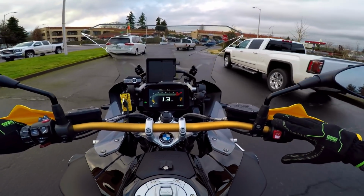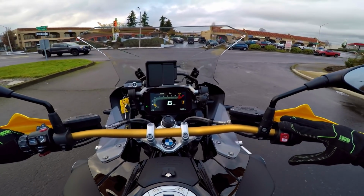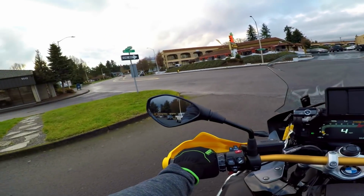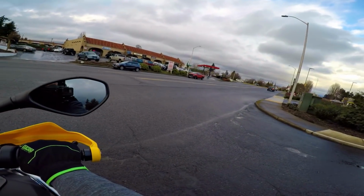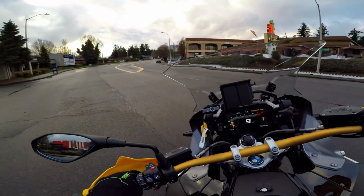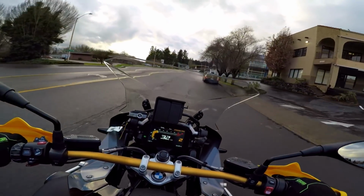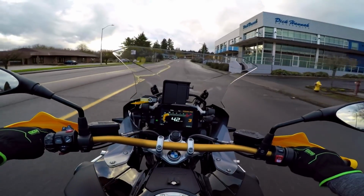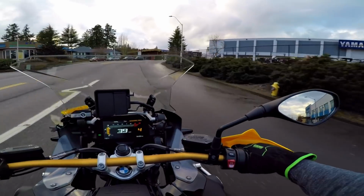What mapping mode do they have it in? Eco. What? That's just people sitting there. Well, it had to be running to adjust the suspension. Ooh, it likes that. Dynamic is where it's at.